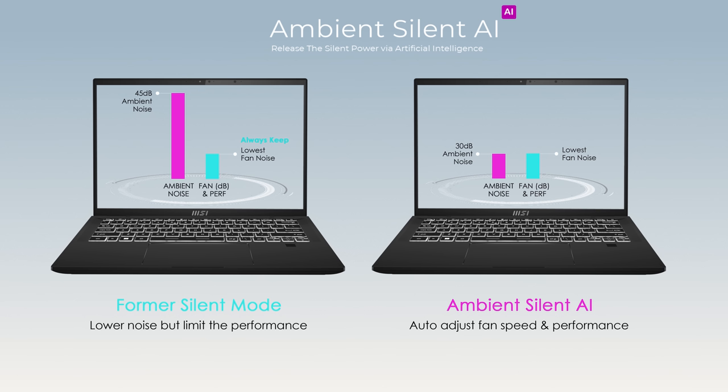In the ambient silent AI mode, the laptop detects the surrounding sound volume and the AI system adjusts the fan's sound level to keep it lower than the ambient noise. In this way, you gain extra performance while not noticing the fan noise. Go on with your agile working mode. The fan will not trouble you or others.